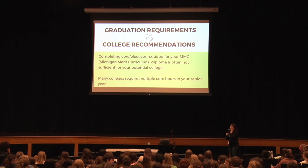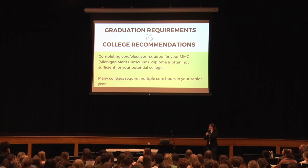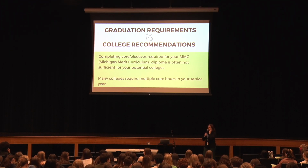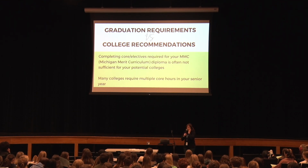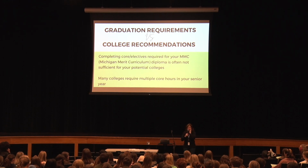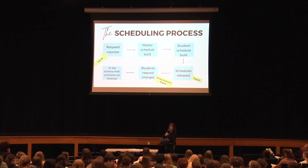And keep in mind that especially for you that are going to be seniors, many colleges require several core classes beyond what is required to get a diploma. So that means things like those social studies and the science courses that were presented as options, you may want to consider taking some of those in your junior, senior year, even if you've met the graduation requirement, okay? And if you're not sure, that's when we want you to talk with your counselor.